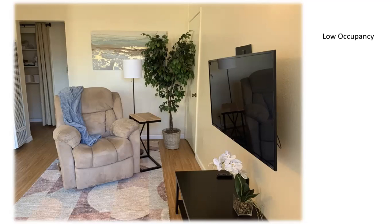So I did this. I staged it with a recliner because when people see my pictures, I want them to see, oh, it's not meant for a lot of people. It's meant for just a couple people very comfortably. So that's why I'm looking for a 2-person occupancy. So I kind of make the ultimate home theater for 1 person. I'm going after my avatar, my ideal person, which is 2 coworkers traveling together.